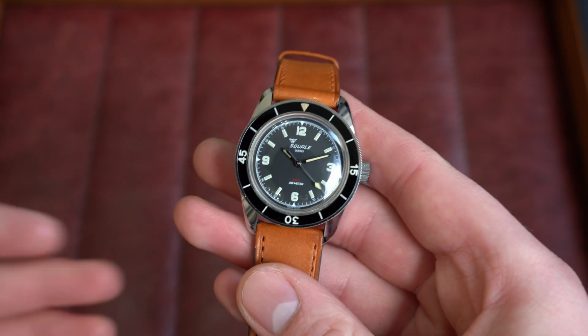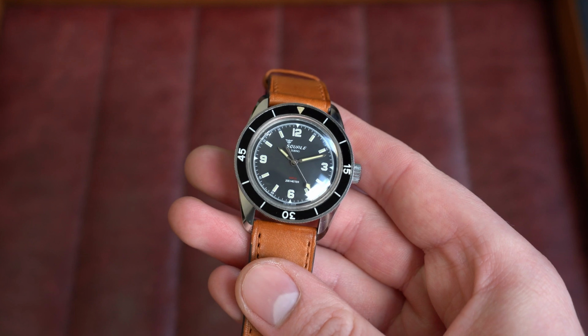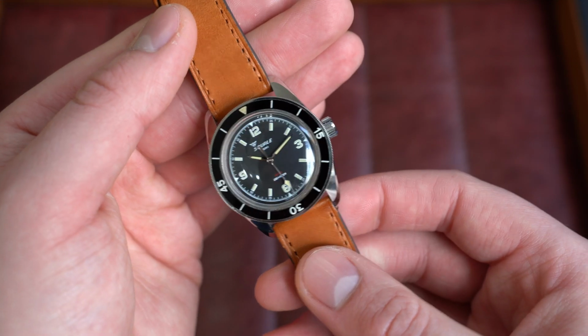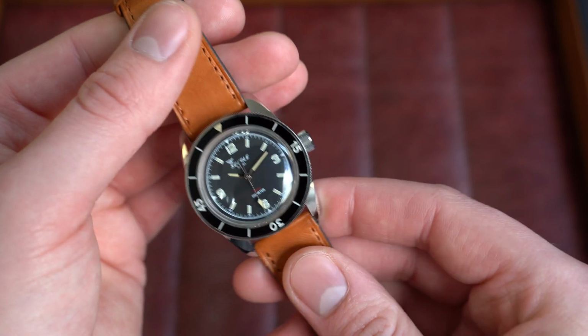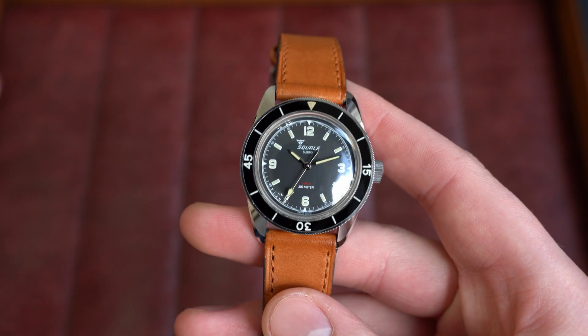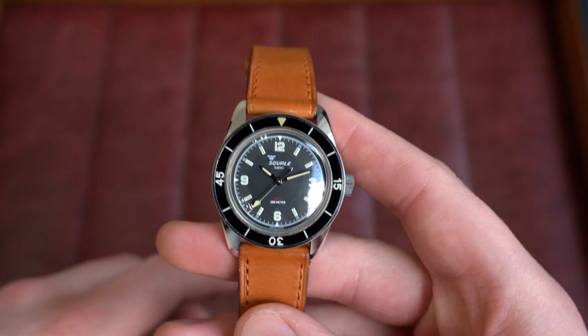But this one is from February 2021. It does come with its full box and paperwork. And as you can see from me showing the watch, it is in very good condition. It's been worn, but very, very lightly. I think you'll be very pleased with this. And knowing there's only 60 in the world, it makes it quite rare when you consider productions of watches nowadays.